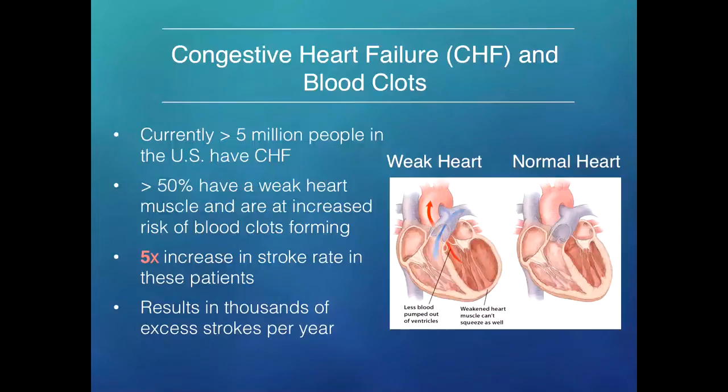In addition, another important group is people with congestive heart failure. Congestive heart failure occurs when the heart doesn't supply the blood adequately to the body, and there is a syndrome of symptoms that can occur as a result.